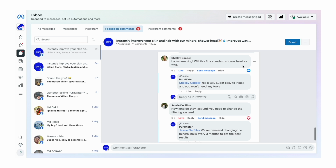Then we have some questions. Will this fit a standard shower head as well? And I say, yes, it will. Super easy to install and you won't need any tools. If you're leaving comments for people, giving them some ad love, Shelly and Jesse, what they have done is a great example of what you should do. So you can either leave a compliment or you can ask a question, which gives you the opportunity to reply to it and answer that.